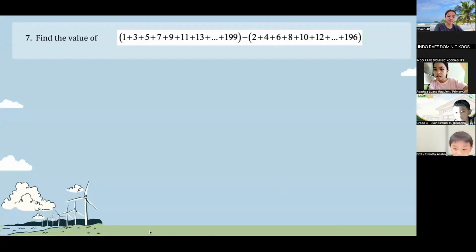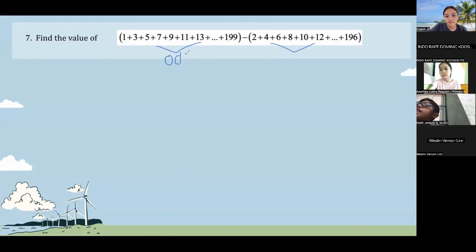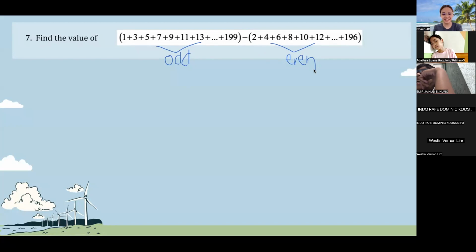Rafi from Indonesia, Rafi Dominic. Can you see a pattern? Well, I think I can. Okay, what is the pattern? So I'll find the value of 1 plus 3 plus until 199. Each number is increasing by 2. And if you can see, all of these are odd numbers. Very good. And the other one are all even numbers. There's one problem here. I don't really know how to. That's fine. Please recognize the pattern, okay?